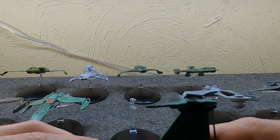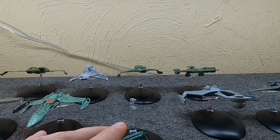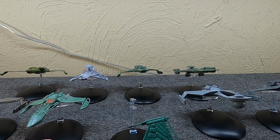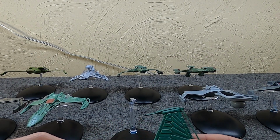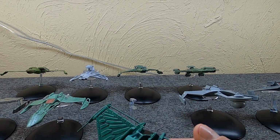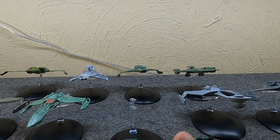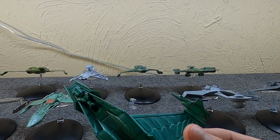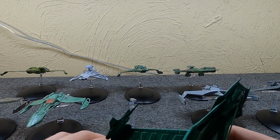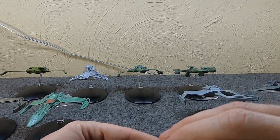Nothing trend-setting, but it does look like kind of a Klingon assault ship or small torpedo boat. It looks mean and aggressive, fast. And like I said, it kind of paves the way for the later birds of prey.